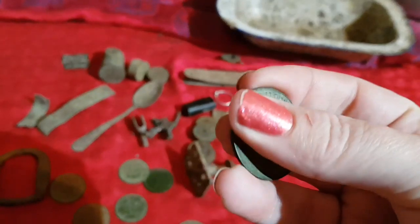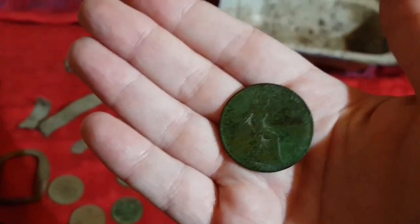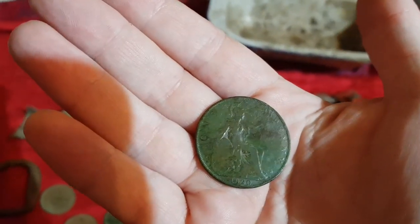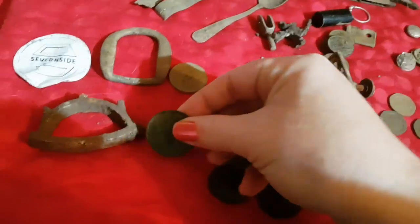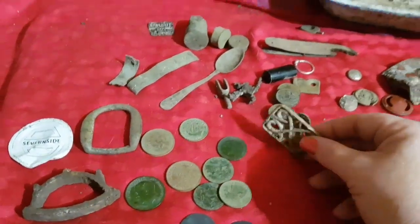I love this one because it just feels really nice. So this is George V, and that's 1 shilling, I think. Oh no, it's not, it's 1 penny, 1920. So it's quite a big hefty coin to spend, isn't it? So yeah, I love looking at all of those old coins.